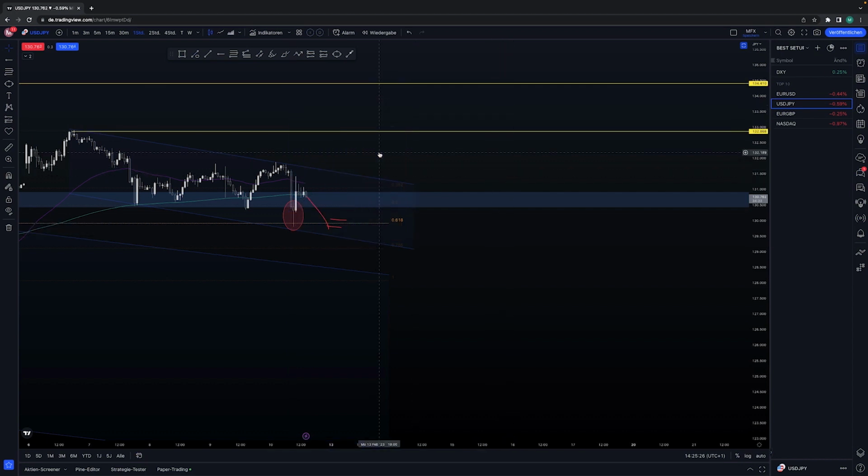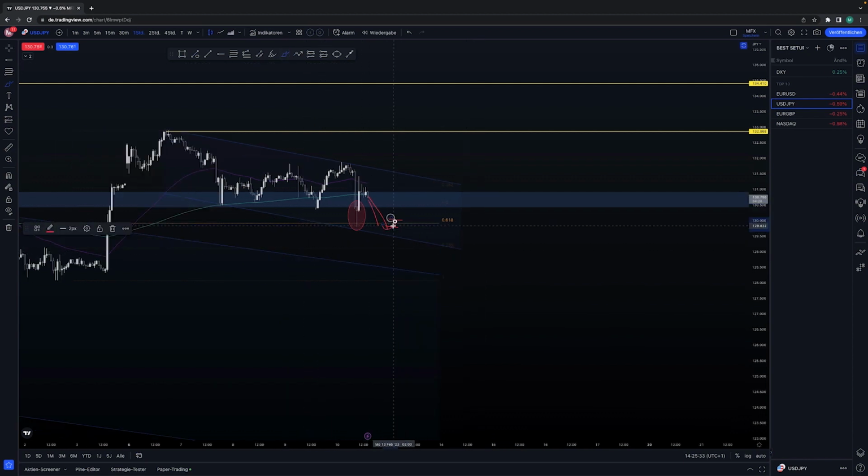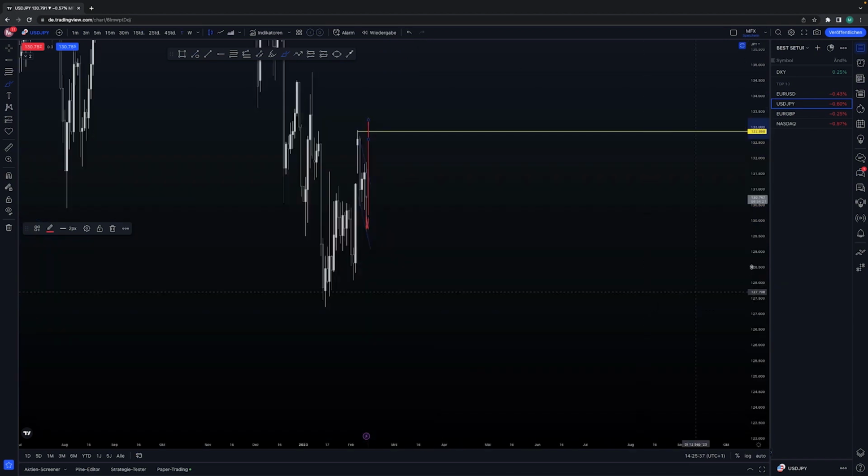But when we get this retracement down again into the 618 area, I will be adding buys into USD JPY. So that's USD JPY, guys.